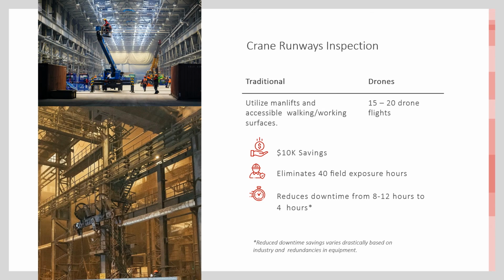Now we're on to crane runway inspections. As you can see here, the difference between traditional methods and using drones. You can save up to $10,000. You can eliminate 40 field exposure hours and reduce your downtime from 8 to 12 hours to only 4 hours. Here in the UAE, using indoor cranes requires permits and licensed operators, which adds more cost to your operations and increases downtime while waiting for your approvals.